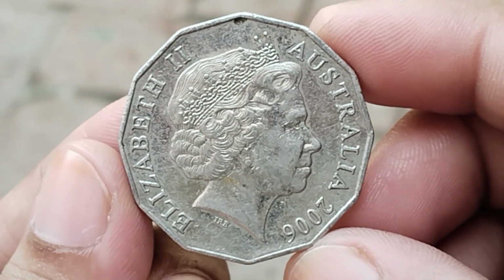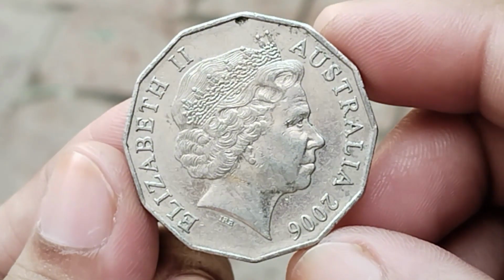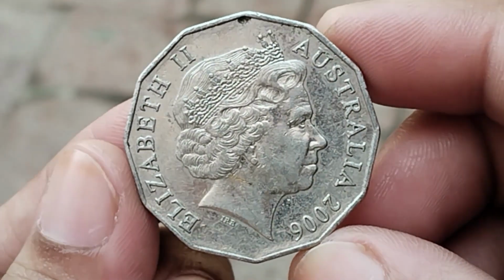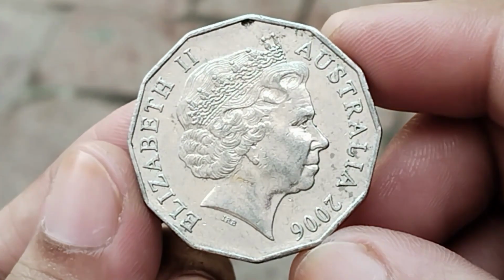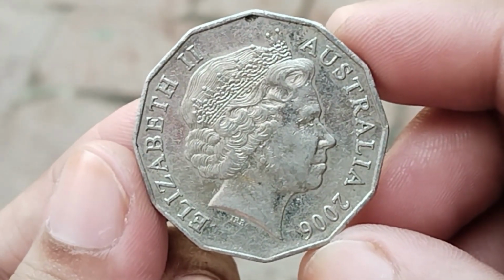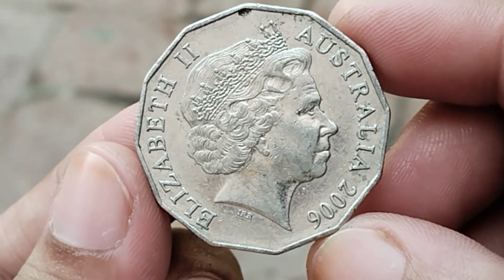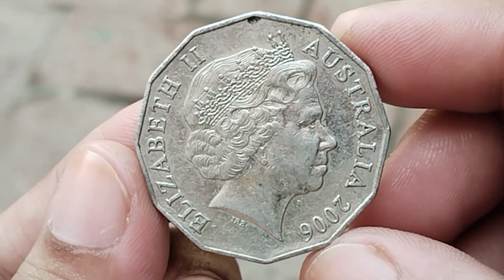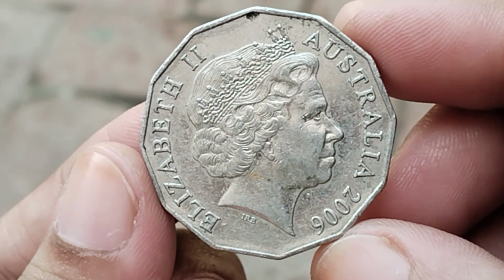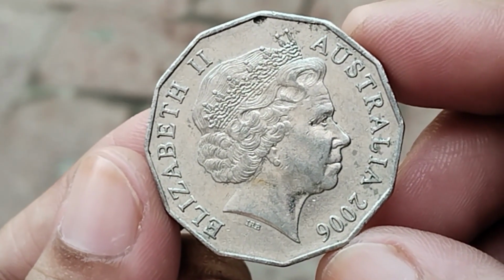Interestingly, with ultra-rare coins like this 2006 50-cent piece, the condition is not always a deciding factor. While coins in mint condition can fetch astronomical prices, coins with errors, even in bad or worn condition, are still highly coveted by collectors. In fact, some of these coins, despite being damaged or showing significant wear, have sold for hundreds of thousands of dollars, and some experts predict that the most sought-after examples could be worth millions in the future. That's why this 2006 50-cent coin is such a big deal.